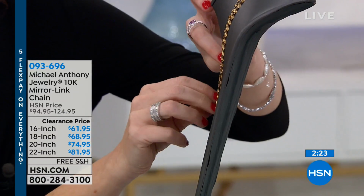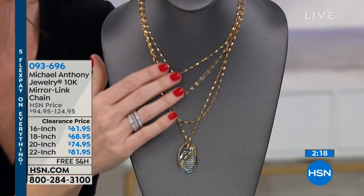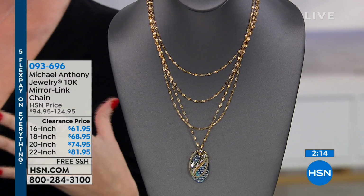I'm sorry. We do have all of the links, though. Holy cow, what did I do? I really went for it. Okay, there you go. But look at that, though. It shows you how beautiful and soft they are. Great, nice, lightweight around your neck, but big punch because of that mirror look.